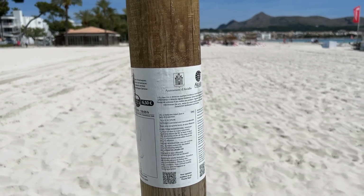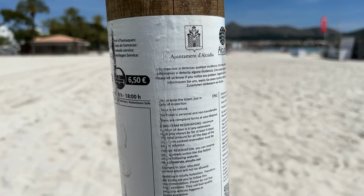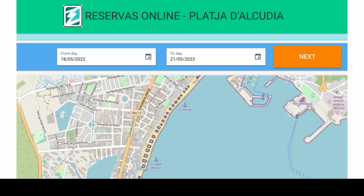So this is really interesting, and I didn't know this before, but apparently you can rent your sunbeds online and just bring your booking down to the beach. Now you have to rent for a minimum of 4 days. You can also extend that booking as well for another minimum of 4 days. It has to be paid for in advance. And I'll put the website address onto the screen as well.